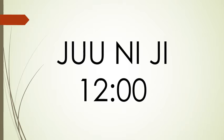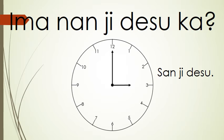All right, now that we've learned each hour, we're going to practice looking at a clock and telling time. So, as we learned earlier, if we want to ask what time it is, we can say, Ima nanji desu ka? Now, in this case, looking at this clock, it looks like it is 3 o'clock on the dot. So if someone were to ask us, Ima nanji desu ka? We could respond, Sanji desu.